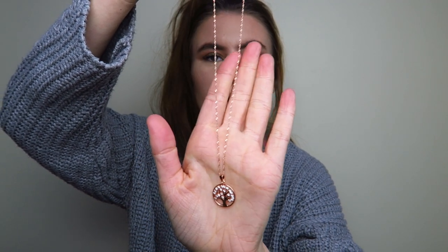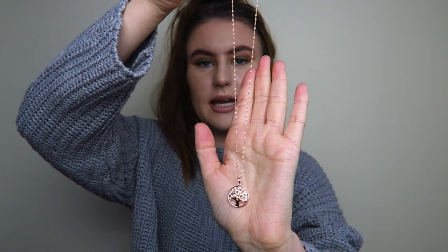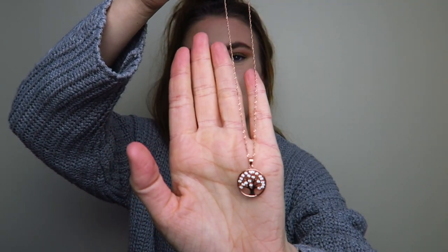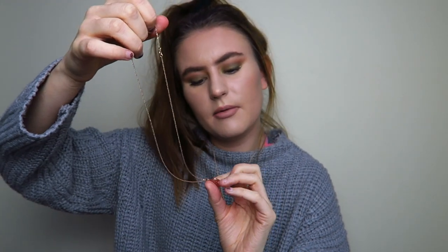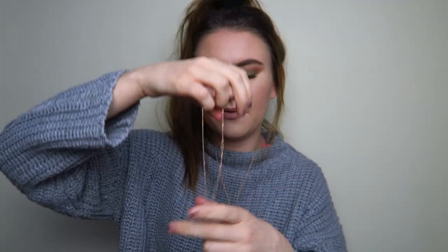Okay, so this is what the necklace looks like. It's so nice. I really, really like it. And this is definitely one of my favorite, if not my favorite necklace in my collection right now. So yeah, this is what it looks like. It's like a tree with little sparkly things on it. I would be wearing that one right now if I didn't include it in this video. But yeah, really so happy with that.